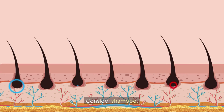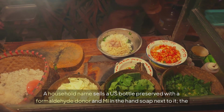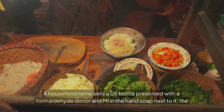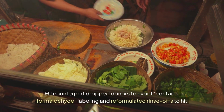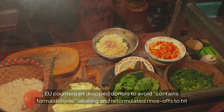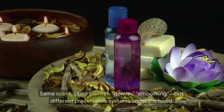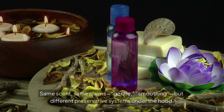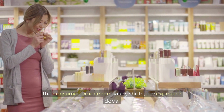Consider shampoo. A household name sells a US bottle preserved with a formaldehyde donor and MI in the hand soap next to it. The EU counterpart dropped donors to avoid "contains formaldehyde" labeling and reformulated rinse-offs to hit tightened MI thresholds. Same scent, same claims, gentle, smoothing, but different preservative systems under the hood. The consumer experience barely shifts, the exposure does.